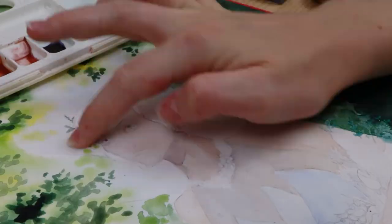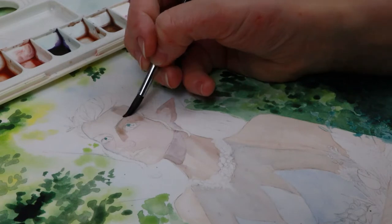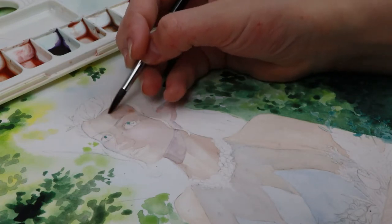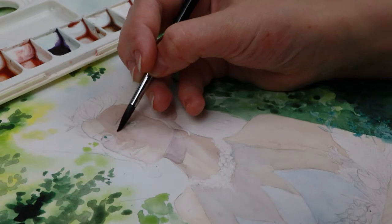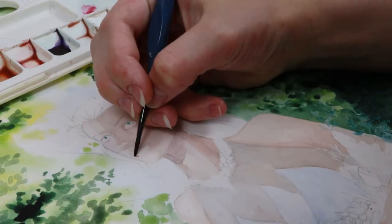I let my second layer of green dry and then I started working on details on the character. I added another layer of shadow, this time a bit warmer tone and a bit more towards the red shade. I then painted her lips and I added a little bit of blush. This is still not exactly perfect, it's still in the ugly stage, but I promise you it will start looking much better once I work on it for a bit longer.